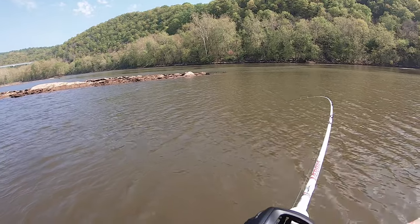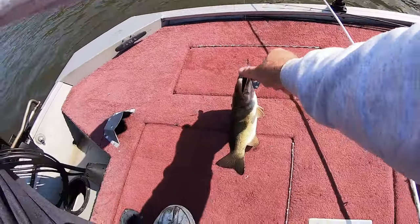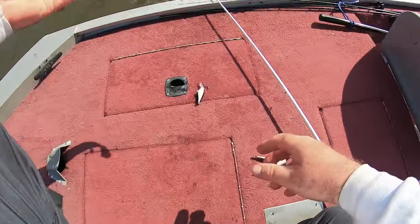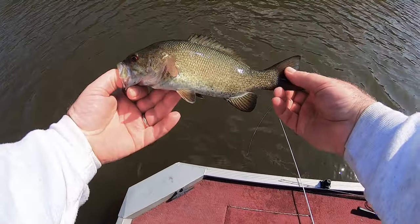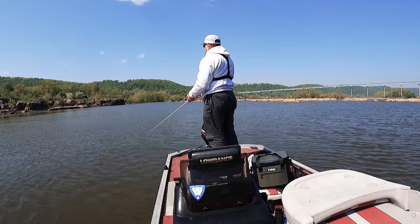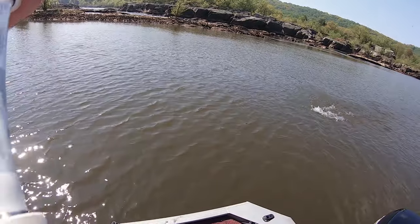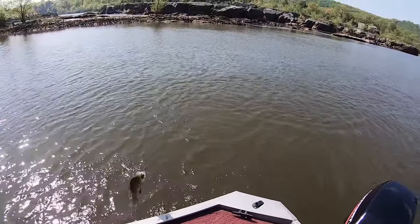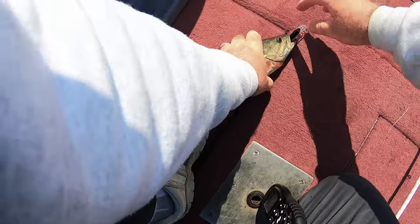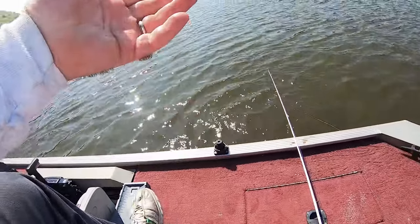And fish on, guys. Another smallie. There you go. Small smallie. Well, that's a good fish. Decent size fish. Yeah, hold on. There you go. Oh, bleeding. We'll let him go quickly. Yeah, he swallowed it.